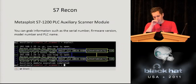So this auxiliary module will be used to scan for not only PLCs, but vulnerable PLCs, because off to the right here, highlighted in green, it actually gives you the firmware version number. It gives you the model number. It'll tell us that this is an S7-1200, as well as the PLC name.